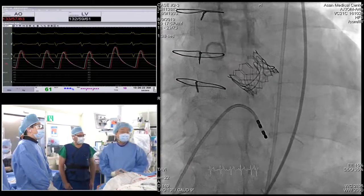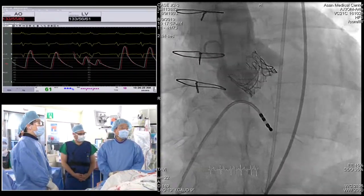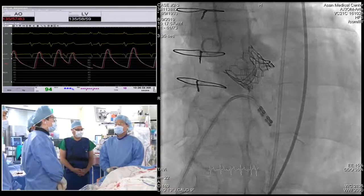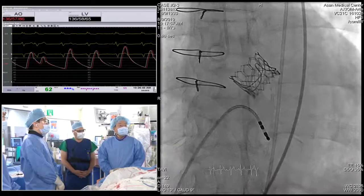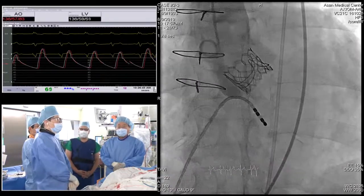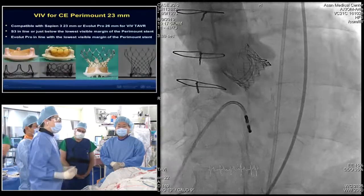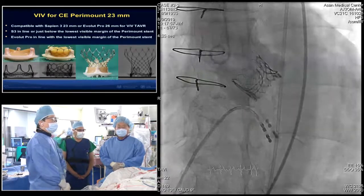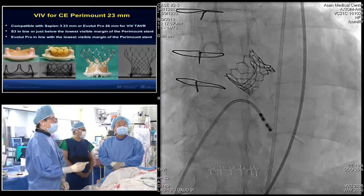I have a very simple question about the patient's complaint. He has some complaint relating to severe AR. I cannot catch the dimension of the left ventricle pre-op. Does he have a complaint about the aortic stenosis or relating to the aortic regurgitation? Yes, of course. The patient suffered from acute dyspnea related to the aortic regurgitation. The patient was admitted for acute dyspnea 3 weeks ago. So can you show us the dimension of the left ventricle before the procedure?